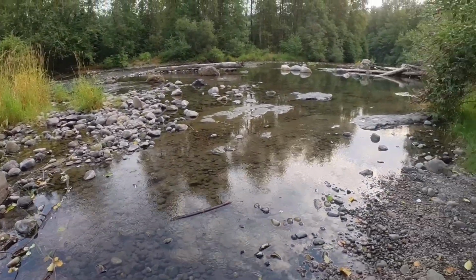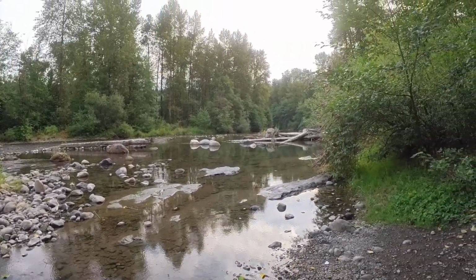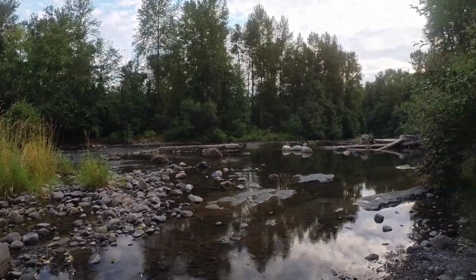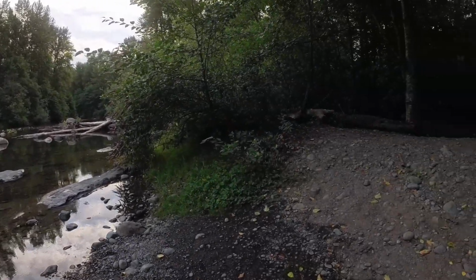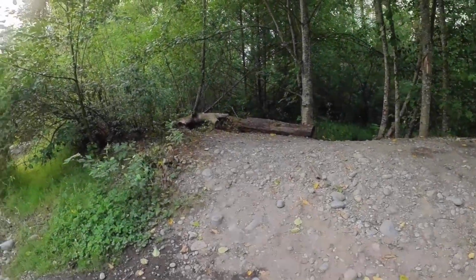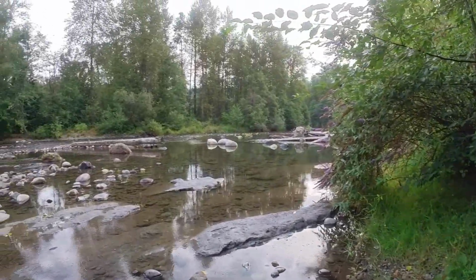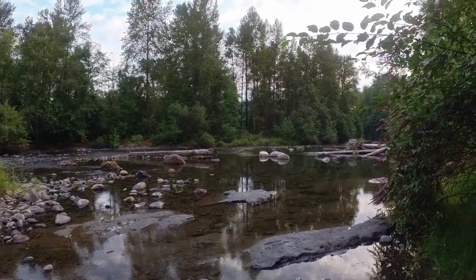This water is probably where all the mosquitoes were, because I recently got a ton of bug bites that are just driving me crazy. I'm itching like crazy. So if you come to anything like this, make sure you come prepared with some bug spray or some way to deter the mosquitoes.